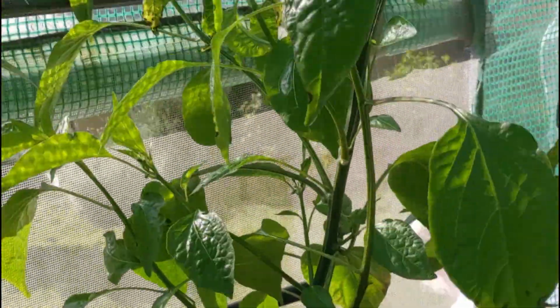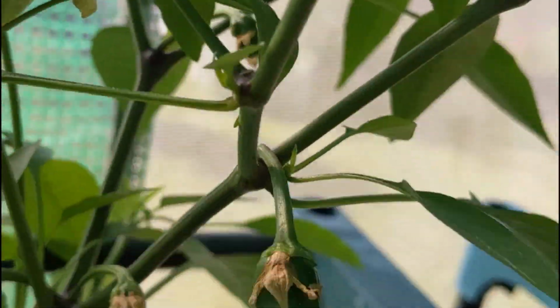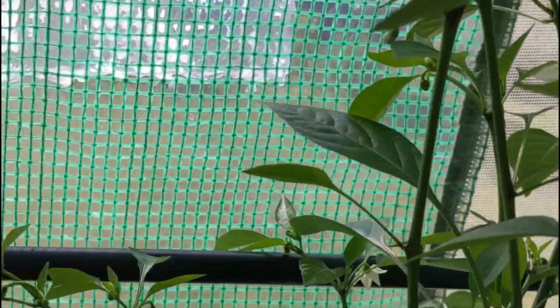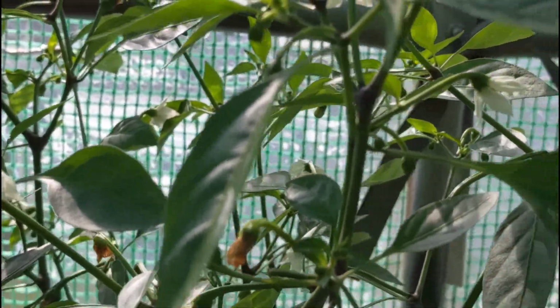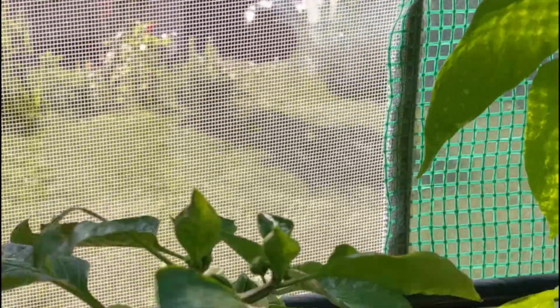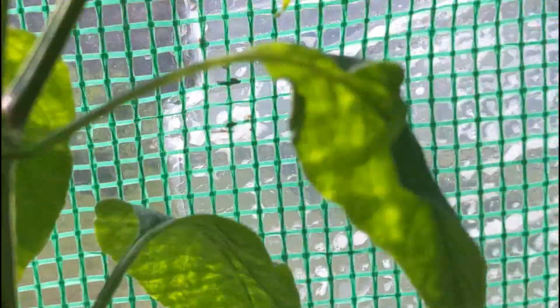But yeah, the ones in the house have got more chilies on, but they seem happy in the house. So I'm kind of tempted to leave them in there on the lounge windowsill. But yeah, I started these at the same time as the tomatoes, which is a lot earlier than last year. So I still got a fair haul of chilies last year, but hoping for even more this year.